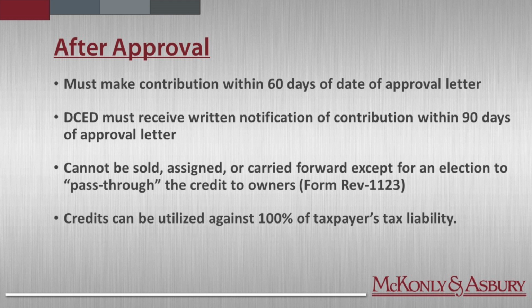It's a use it or lose it credit, and that's very important to consider, because you need to make sure you have enough tax liability in a certain year to be able to utilize the credit, or it'll be wasted on your return. It can't be sold, assigned, or carried forward, but you can pass it through. As I said, if you're an S corp or a partnership, you can pass it through to the owners, and that would be done through the form REV-1123. And there's no restrictions on how much credit you can utilize against your tax liability. You can wipe away 100% of your tax liability on your return for any given year. But again, can't roll it over.